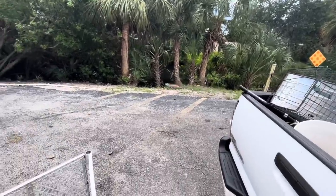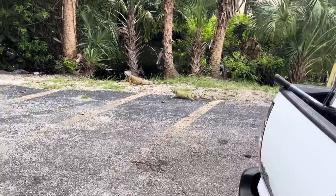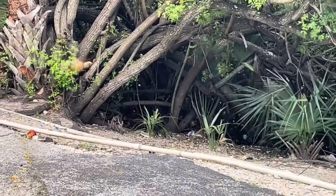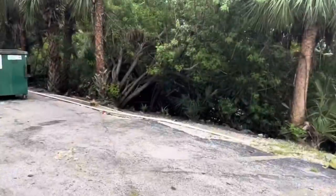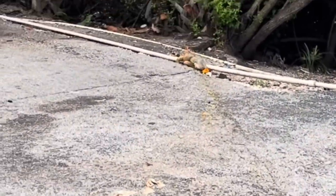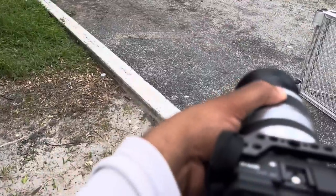Oh my God, look at this thing. Oh, there's another one. Oh my, look at that alpha coming out of the trees, guys. All right, we need to get this trap set up. He was in there the whole time looking at us. Look at this fire dragon. Look at that. Hold on, let's get this camera on him. Yeah, guys, you can see that.